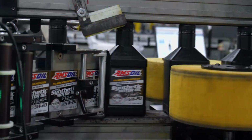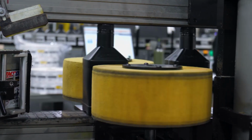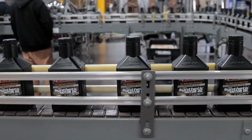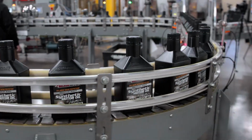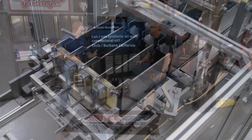Yeah, we get that one as well. At the end of the day, if it's an emergency and it's to get you out of someplace, yes, you can do it. It won't create catastrophic damage, but we don't recommend it. We build synthetic oil with a very, very fine blend of additives and base oils. When you throw a conventional in there, which is built completely differently, you can throw that mix all off and the longevity of the oil can be compromised. Man, now I can answer that question, thanks.